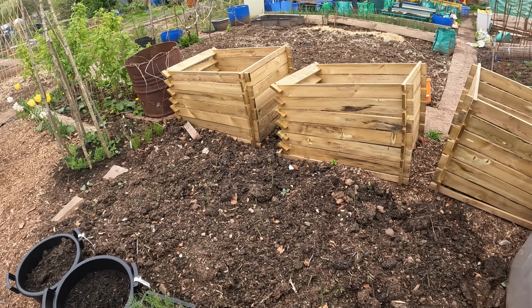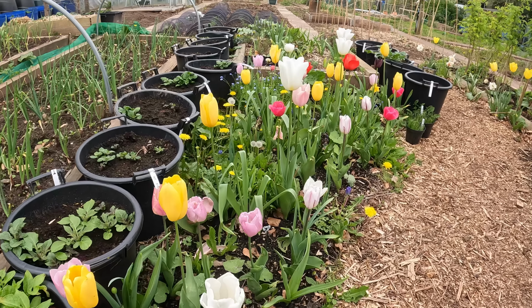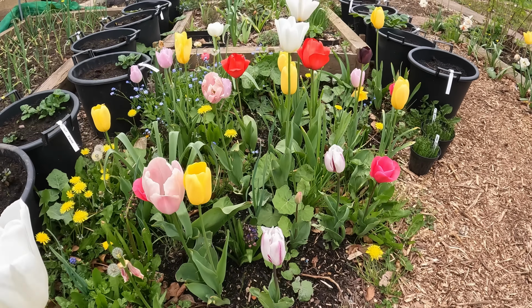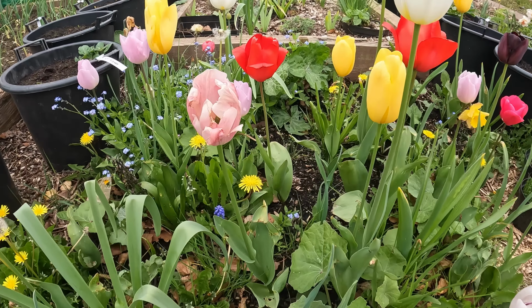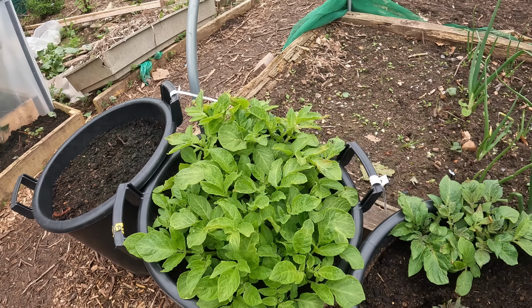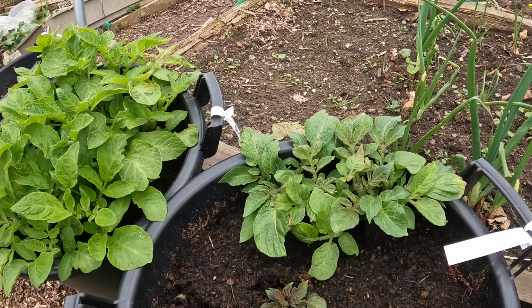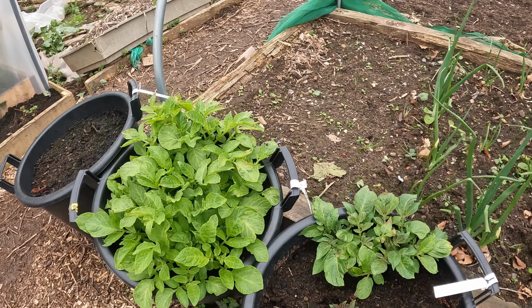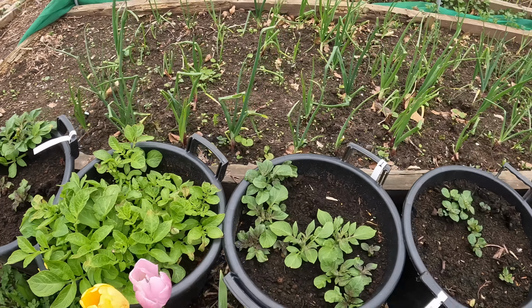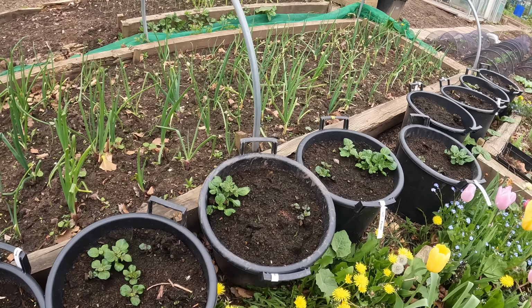so that they strengthen up the crowns. The tulips are still going strong, and I'm so pleased with them. They're just carrying on. There's a few that are going over now, but before long this will be full of all the summer flowers. The potatoes, after I showed you the other day, they're looking okay. There's a little bit of frost damage, but nothing major. They've all bushed up now, and before long I'll be harvesting some of these already, so they're looking grand.